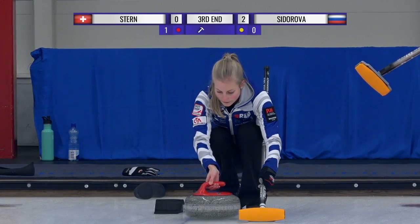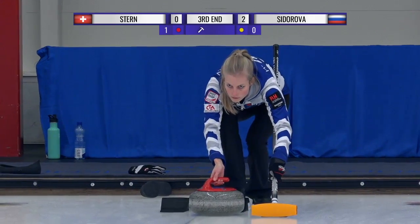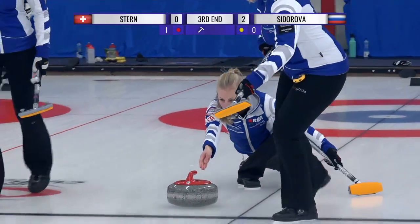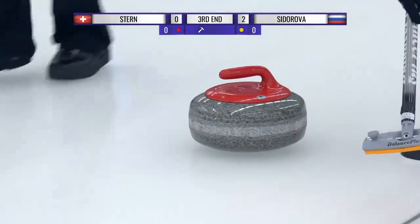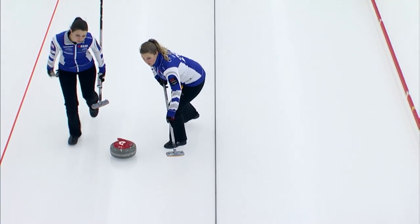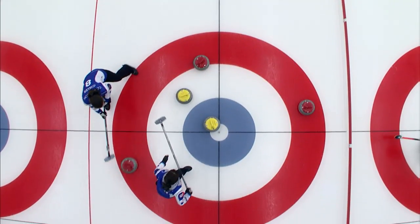Last stone of this third end. Big kick off the hack, and leaving it alone. No sweeping at all. You don't want to miss it. You want to make sure you get it. Oh no.